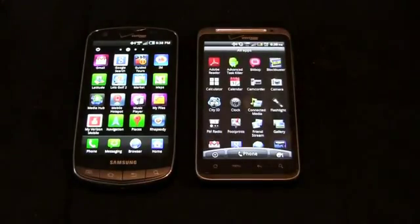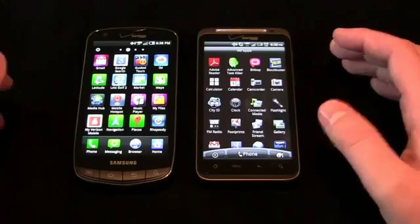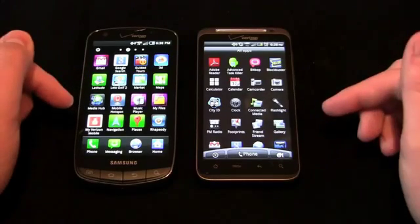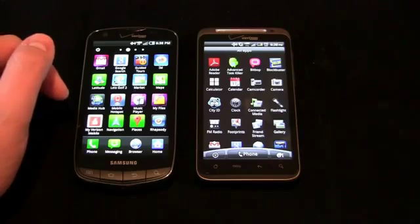And you know, VZ Navigator, yes, it's $9.99 monthly, but you have Google Maps pre-installed for free on both of these devices, and to me it's far superior, and it's free. So you save $10 a month, $120 a year, as opposed to using VZ Navigator on a non-Android device or on something like a BlackBerry or a feature phone.